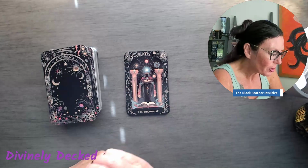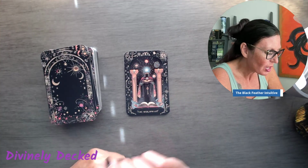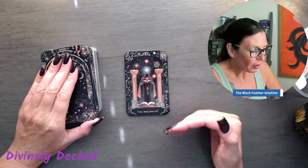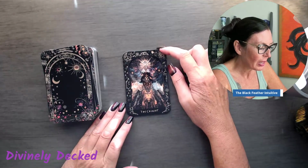Here we have the Hierophant. Two strong pillars, reading out of a large book, with a key around his waist. There's another book on the ground here. There is definitely a ritualistic feel occurring here. I love the galaxy theme in all of these cards.